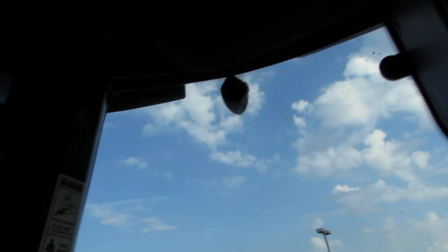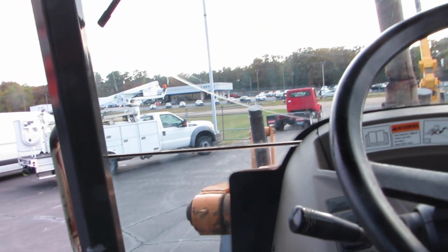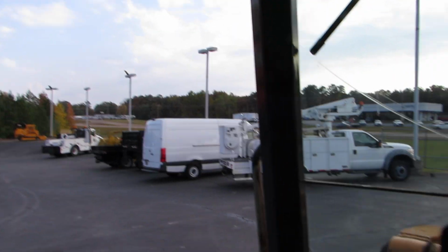Nice piece. Very clean. All the glass. Everything is solid. Everything is good. I haven't found anything on it that doesn't work the way it's supposed to. And yes, it is an Extendahoe. So, wow. Glass all over the place, all good. Nice cab.